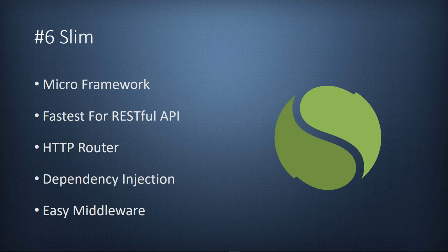I do have a video on creating a RESTful API with Slim, so you might want to check that out. It also supports encrypted cookies, flash messaging, templates, and much more. So even though it is slim, it's packed with features and has very little overhead.